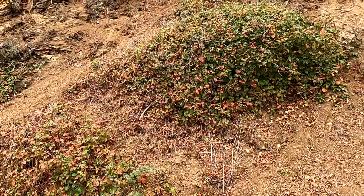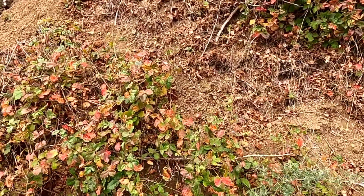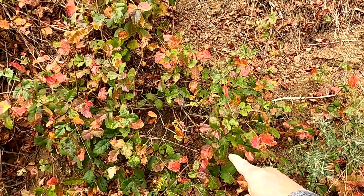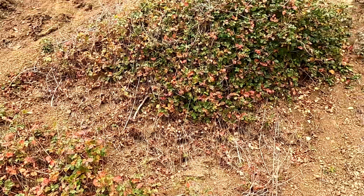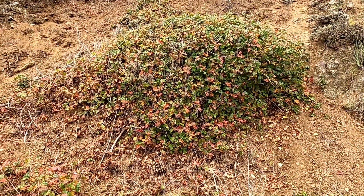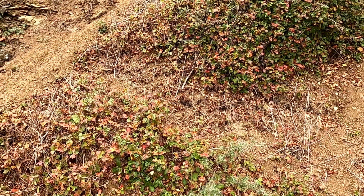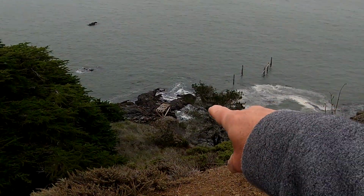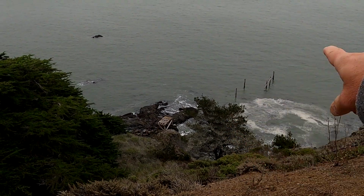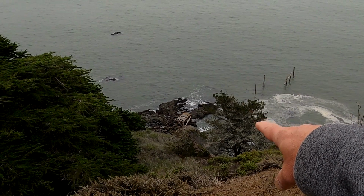Okay, this is a warning. Warning, warning. Do not touch this. That is poison oak. And when the leaves are red, it is worse. So stay away from it. If you look down there, you see railroad tracks. They used to bring ships in and offload supplies for the military base out here.